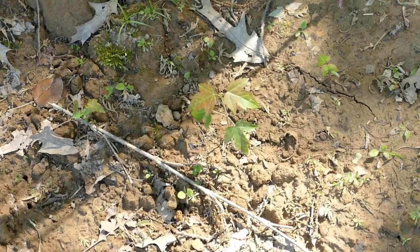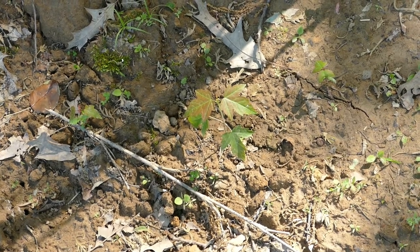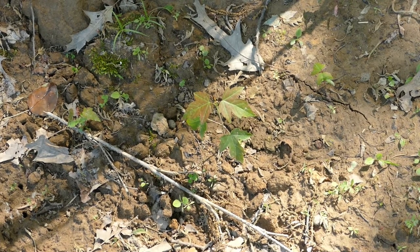Over the past couple of days, I've pulled up about 200 of these maple seedlings, and no, I'm not kidding, 200. And there are probably 300 more. They just keep coming.